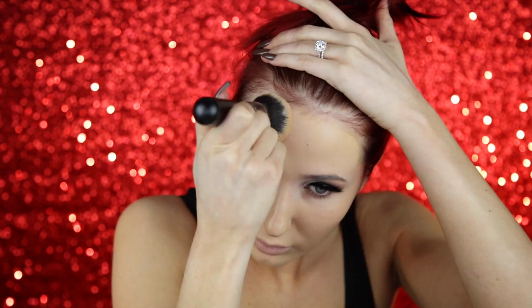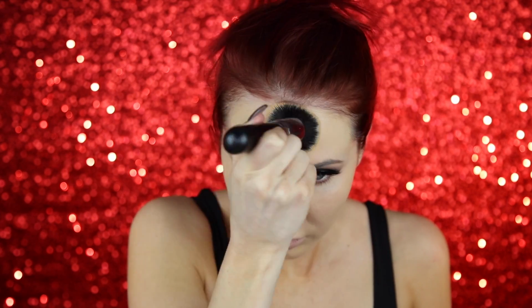I'm going to start by priming with this Guerlain primer that I've been using the last couple of weeks, and I really do like it so far. Then for foundation, I'm going to be using the Hourglass Vanish Stick Foundation. This is my favorite at the moment. It's the only one I've been using for about the past month. I love it. And I'm going to be buffing that out with a synthetic kabuki brush. Get that mask on, girl.